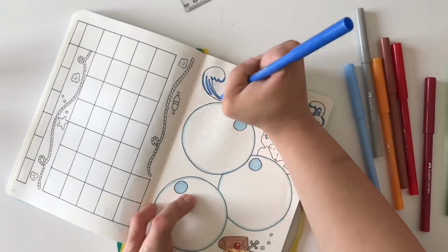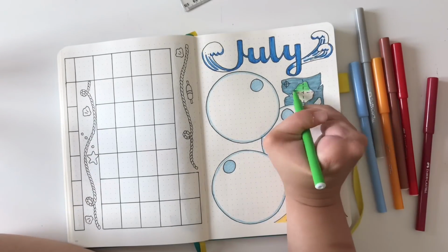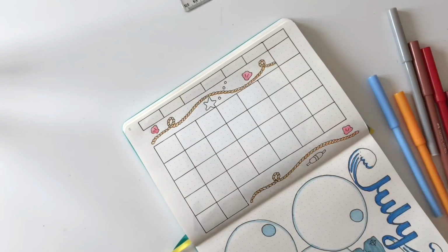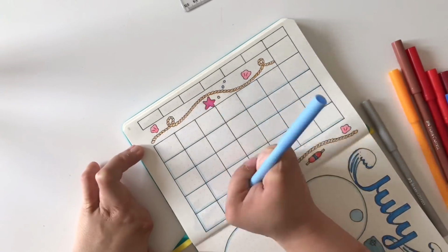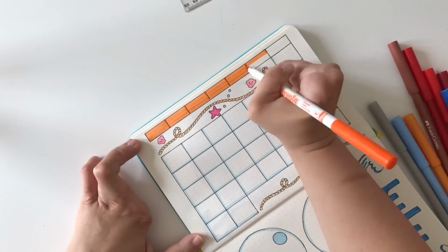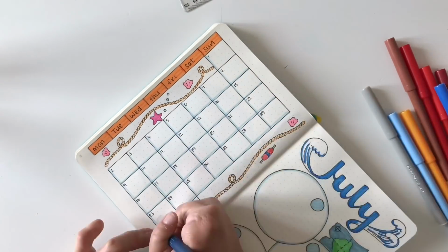Also, just as a disclaimer, this isn't the first month I've done a sort of ocean shipwrecked inspired theme. I do on my website have a printable weekly layout with a lot of these type of doodles on there. So it's not the first time that I've doodled these little objects, because I made an entire weekly printable, which I'm thinking I might do again. I might print one out, and that could be something I could cover over that bleed through.